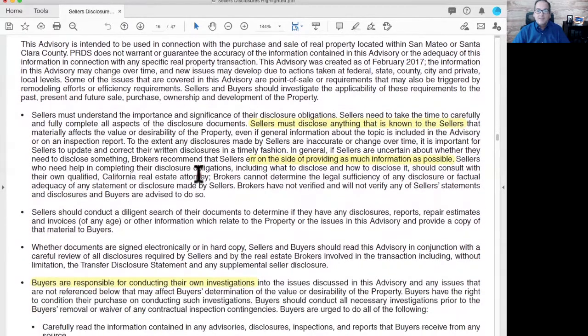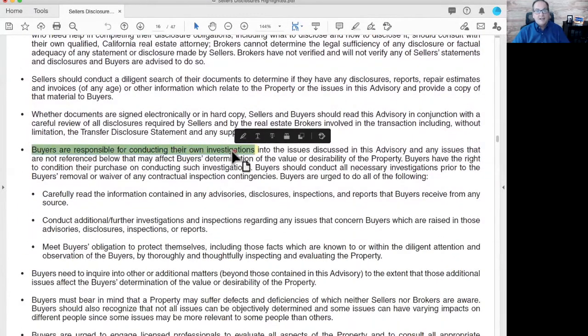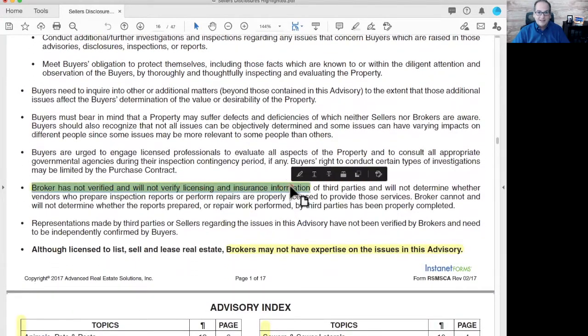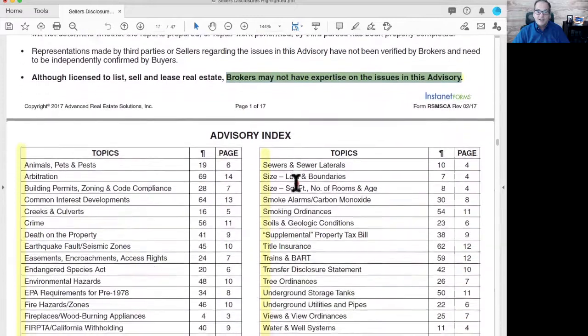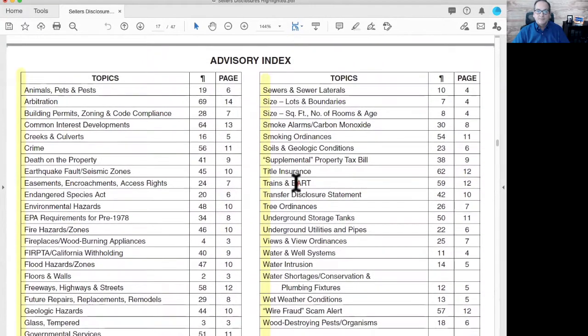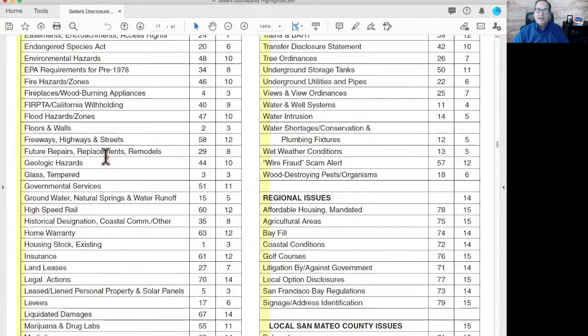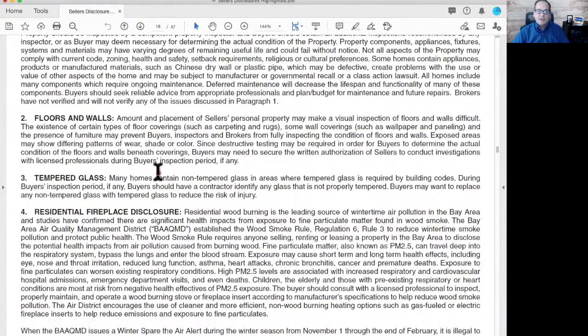What it's saying here is that the seller must disclose everything that they know, which we already know. They're going to err on the side of providing as much information as possible. It's up to the buyers to conduct their own investigations. It says the broker hasn't verified anything, doesn't have expertise in some issues, and can't advise on everything. Here are all of the topics the buyer should be looking into, and here's the page number each can be found on. This is alphabetical, and it goes on and on about things the buyer should be looking into.